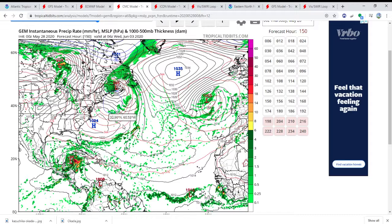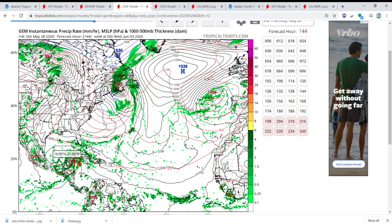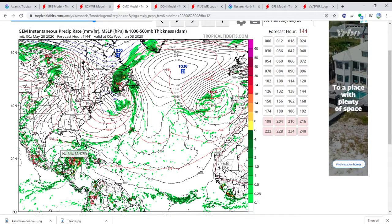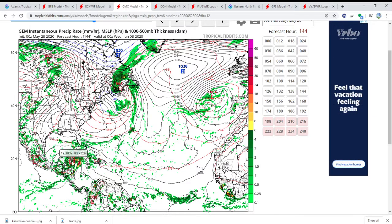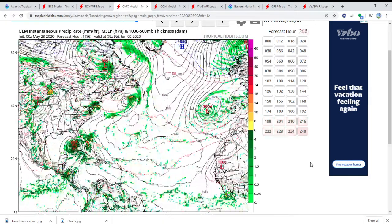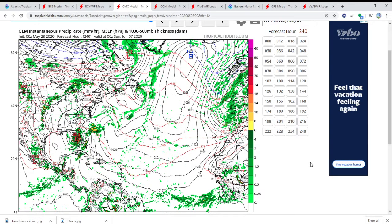And what is this? This is new. And this is earlier than the GFS and the Euro models of something popping up in the Caribbean and Gulf. Let's see what happens with it. Yeah, 987 millibars is definitely a hurricane. And it shows it going right into the west coast of Florida at day 10.